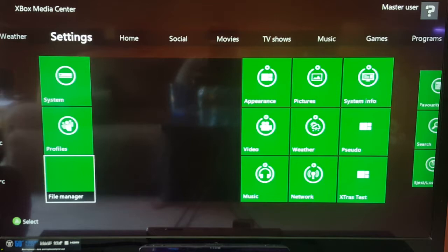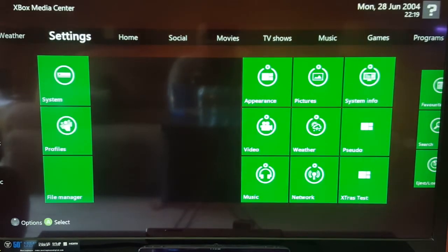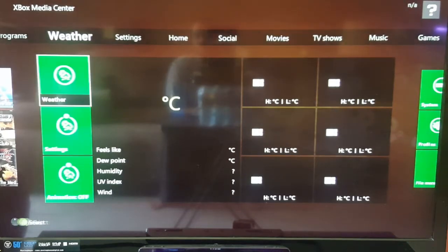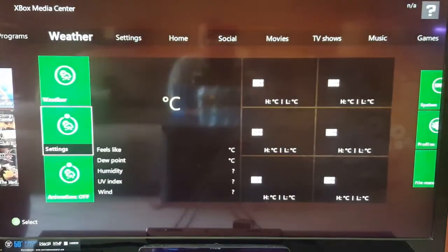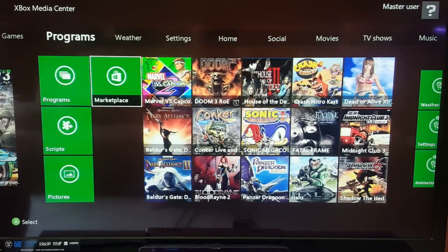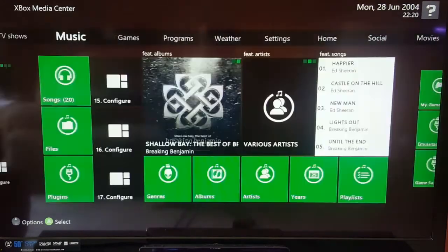You can hook it up online. That's where I've been transferring games. So you can plug it in, or there's very few people that have the actual wireless for the Xbox, but you can do that, and that's actually one thing I'm looking forward to relatively soon, is to get wireless on my Xbox. But yeah, once it's plugged in, you can get accurate weather to your location. I did set that up. Games, all that stuff, programs. I don't have that many actual programs, but there are programs that you can do.